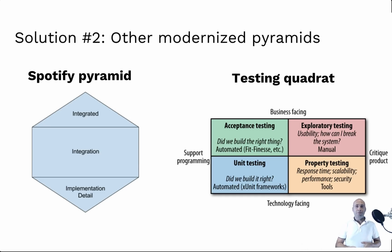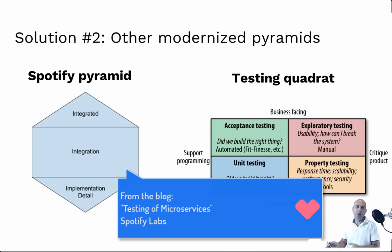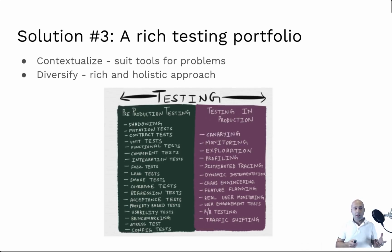So I went on searching for my ultimate testing pyramid, and I found quite a few. There were the Spotify pyramid and the testing quadrant, which appears in many books and articles, and all of them are valuable, but they suffer from the same issues that I already covered: contextless, focused on very specific types. And then one day I found this model.